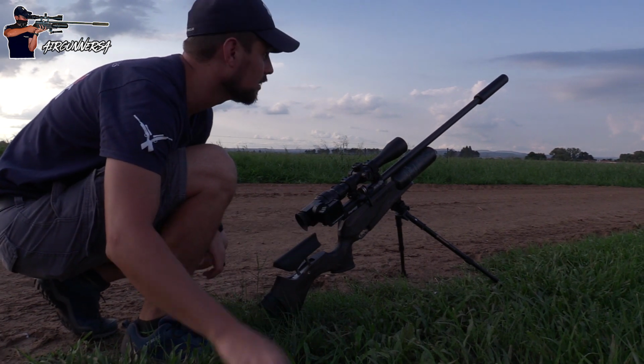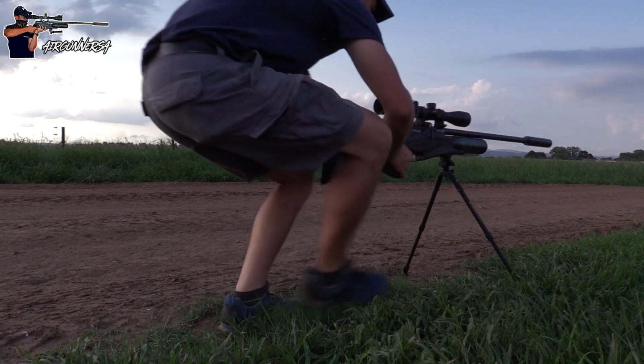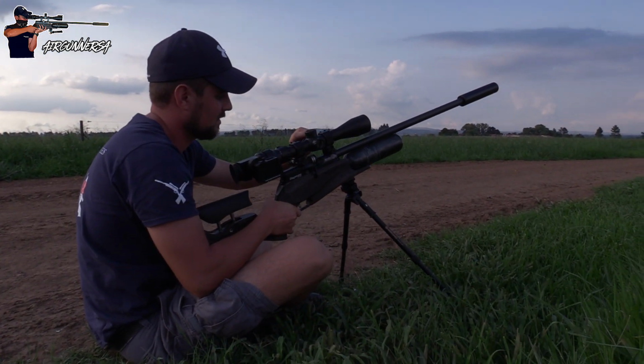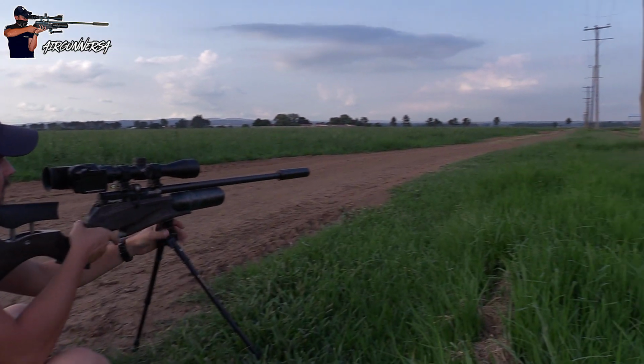I'm gonna make it three moles of all there. After our excellent double kill, we took the birds to the truck and we spotted another guinea fowl in the dirt road about 83 meters away, so I tried my luck.